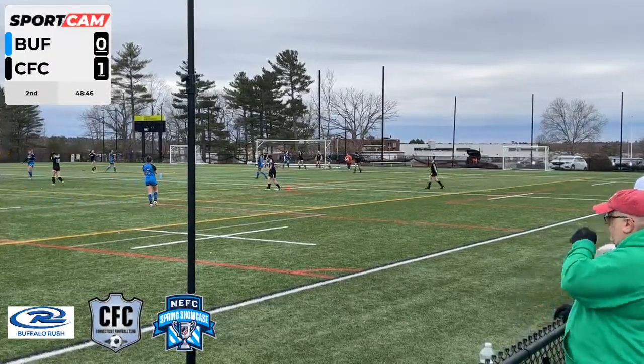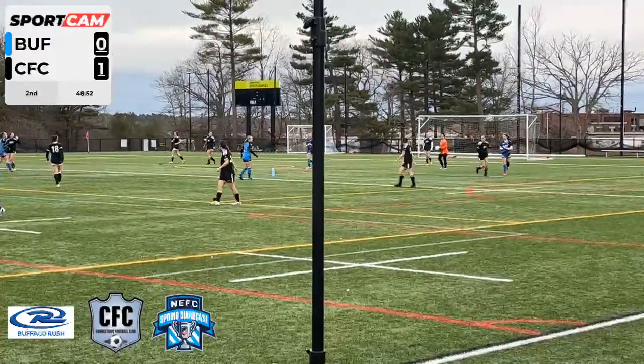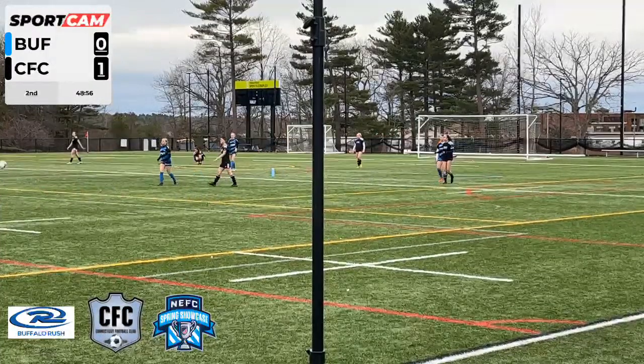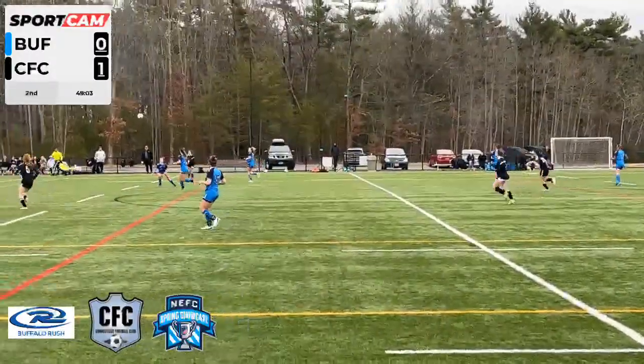Hey, let's go. Keep it up. Keep them down here. Win the ball. That was a heck of a save by Connecticut. Willingham, a sniper. Double-digit goals and an all-Western New York accolade in high school this year.